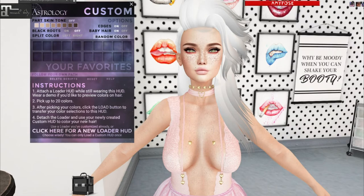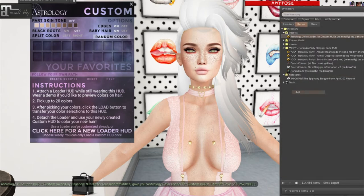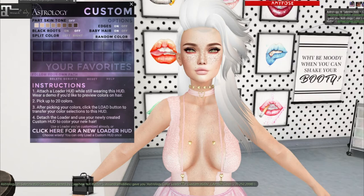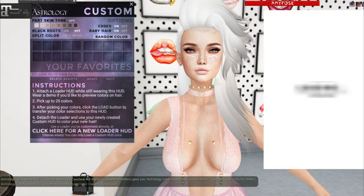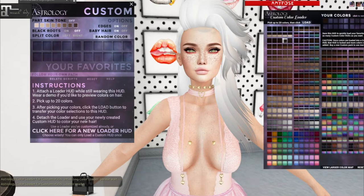So this is how the custom HUD works. This is so cool. Instructions: attach a loader HUD while still wearing this HUD. So you accept this custom loader HUD. You go to recent and add it. And it'll show up as the whole fat pack on this side. And you have all these little blank spaces over here. This is where you add the colors that you guys want for your hair. So I like to pick brown. I'll do like a light brown. I'll do a nice ginger. I'll do a blonde. Maybe a nice pastel pink and red. Let's do a few more browns just in case.